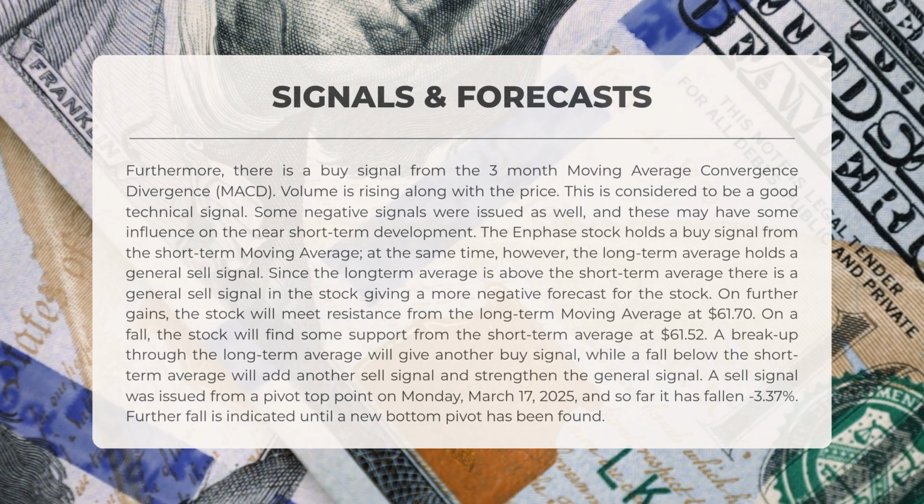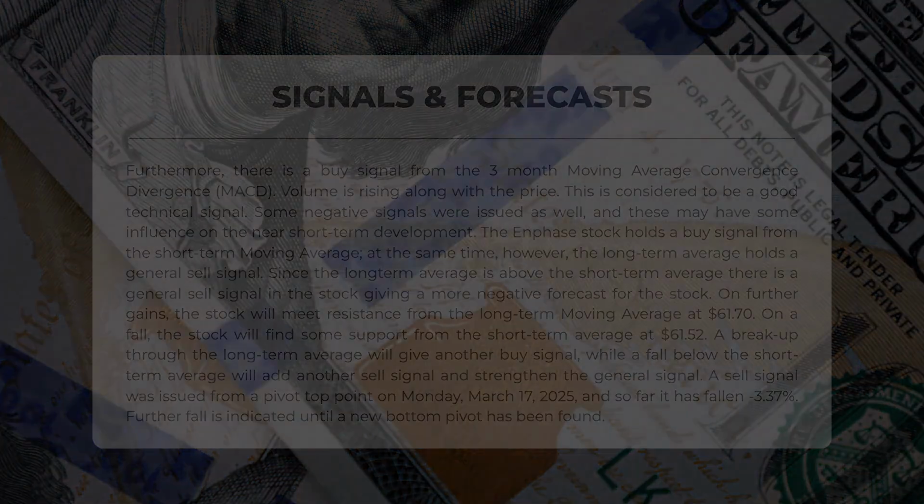A sell signal was triggered from a pivot top point on Monday, the 17th of March, 2025, and thus far, the stock has decreased by 3.37%. Continued declines are anticipated until a new bottom pivot is established.